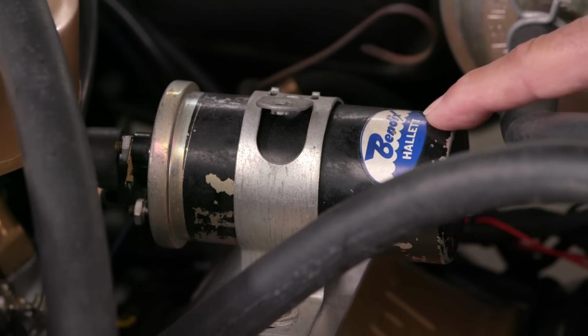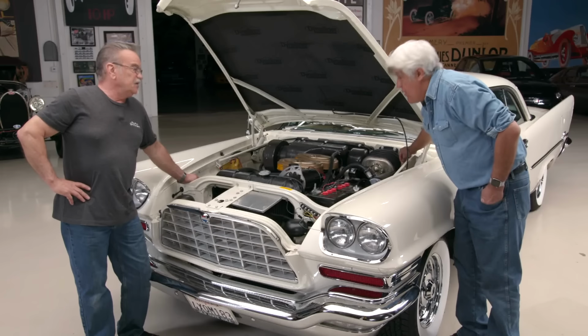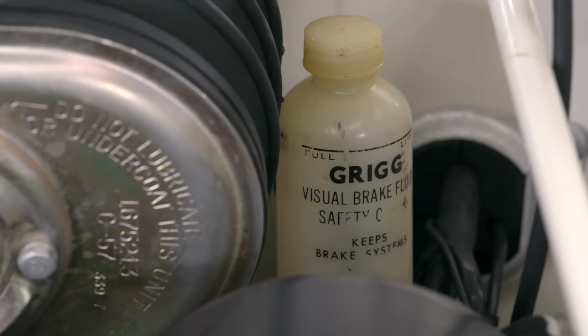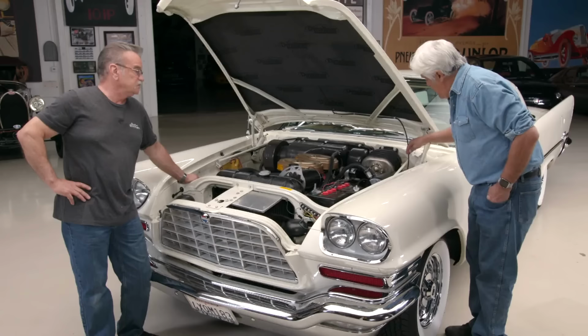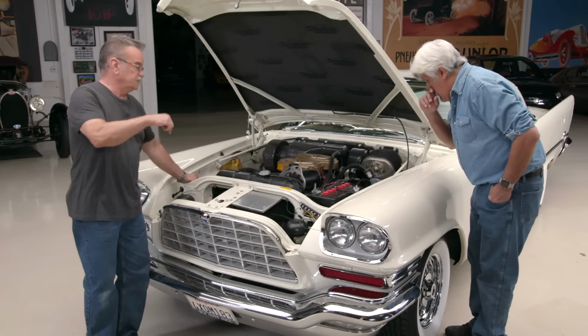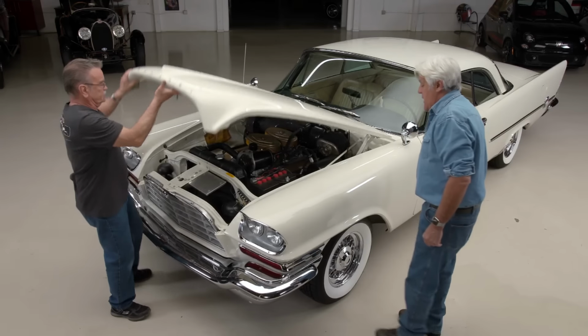You even have the Bendix coil here. This I don't recognize. It looks like a long brake fluid dealer option. Oh, okay. Very rare, because these are hard to fill. You can't reach it. Exactly. So you fill it here and then it sucks it through. Oh, very cool. All right, let's close the hood again so we get the line of the car.